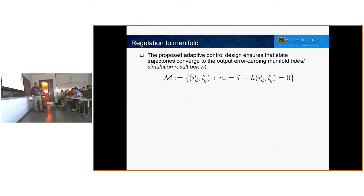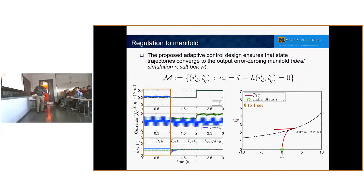So getting back to the idea of simultaneous identification and control, once again, we want to inject these signals into our system so that we can identify parameters. But in this case, we want to achieve a certain torque. It turns out that because we have multiple currents, there's an infinite number of possible combinations of current that can generate the same torque. We can describe that as a manifold. And so this is showing some results of the parameter estimation.